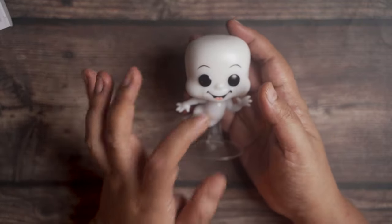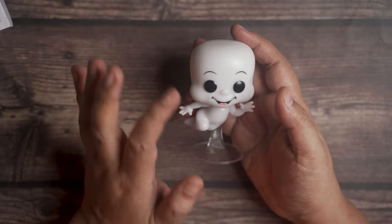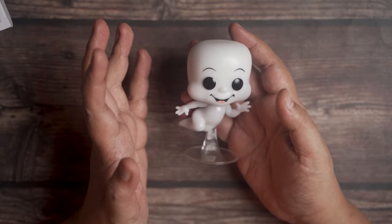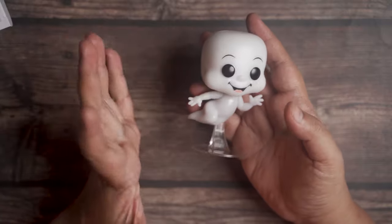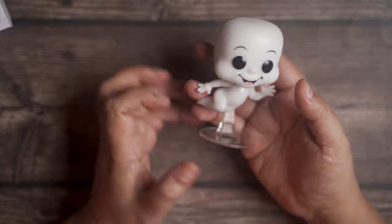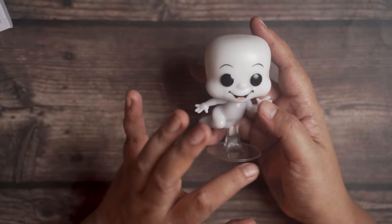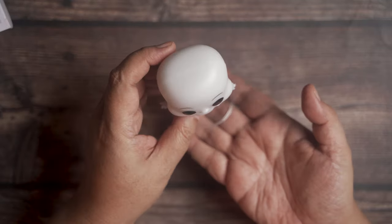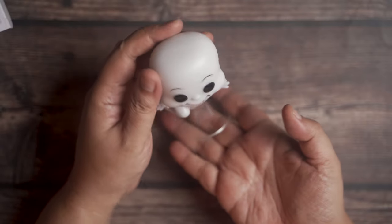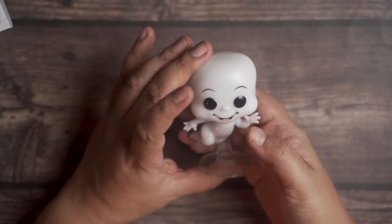One thing I like about this pop is that it captures everything so cute and so nice about Casper. He looks so friendly, he looks so fluffy. I love the face of Casper. I love the way he flies. It's not a bobblehead. It's okay. It has a plastic stand that gives Casper that floating or flying effect. I love it so much.